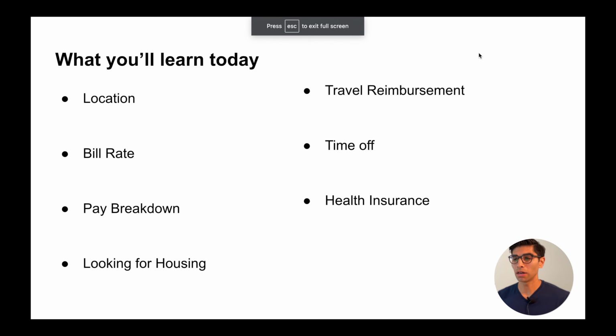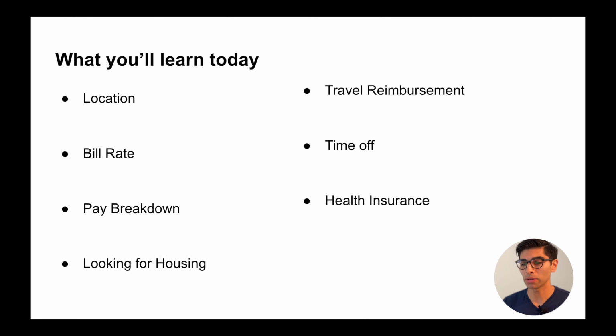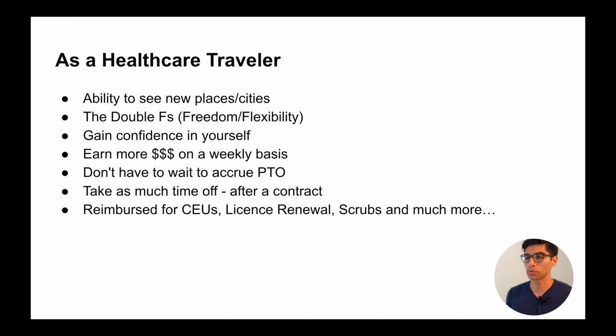What you'll learn today: understanding location, your tax home, the bill rates, pay breakdown, looking for housing, travel reimbursement, how to take time off during contracts and still get paid, and understanding health insurance as a traveler.